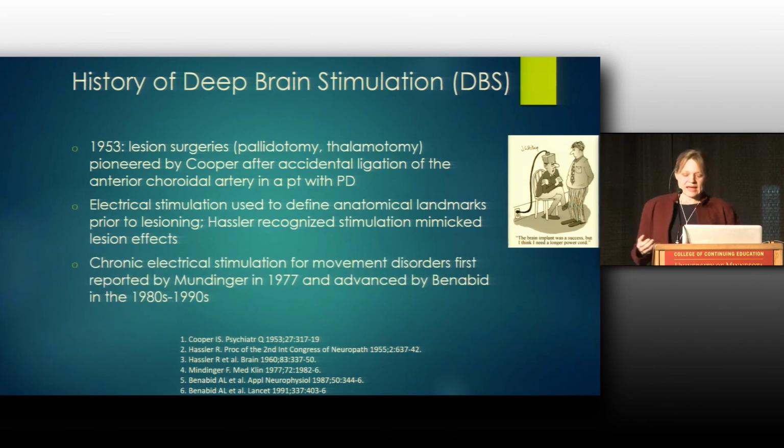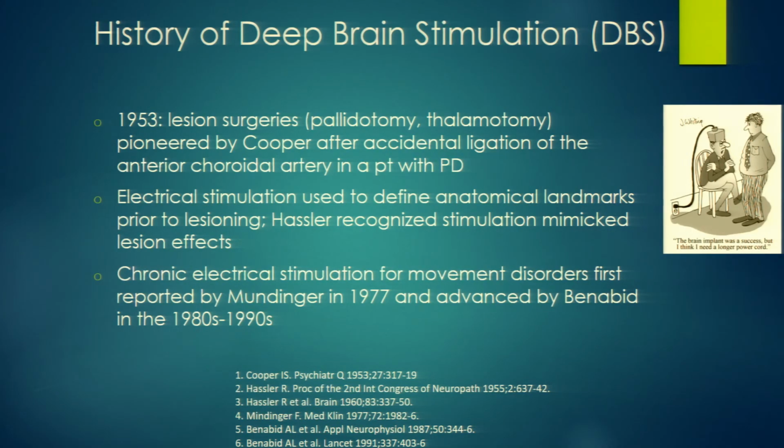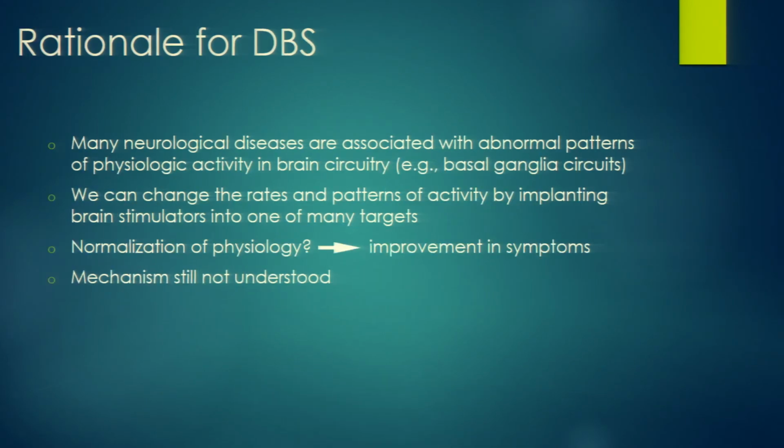Not many people have heard of Mundinger, but he in 1997 was the first person who thought of doing chronic stimulation in the brain for a movement disorder. The most famous person is Dr. Benabide in France, who in the 80s and 90s really started developing deep brain stimulation, or a chronic implanted system in the brain, for tremor initially.